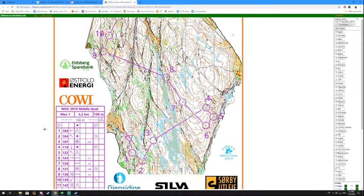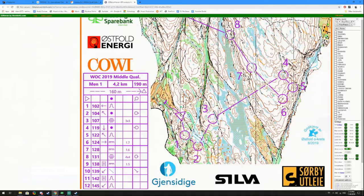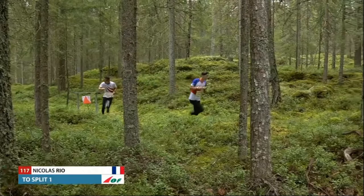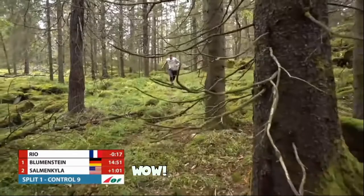So to start with the analysis, I want to take a look at the map as a whole. I did a little bit of research, and it seemed that during the middle, it was relatively open terrain visibility-wise. Runability-wise, it was okay. It was typical Scandinavian terrain with all the rocky, mossy, bumpy stuff that is pretty annoying to run through, but you can run through it if you're willing to destroy your legs in the process. But like I said, it seemed pretty open in terms of visibility, and again, relatively runnable.